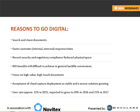Moving into a little bit different area, we at Novitex do set up and stand up clients in both a shared environment for a cloud network and also private cloud environments. We're seeing a greater adoption rate here, and it's accelerating. If I look at 2015, right now we're running around 12% of our clients. We expect it to grow to 20% in 2016 and approximately 25%. It could go as high as 30% in 2017.